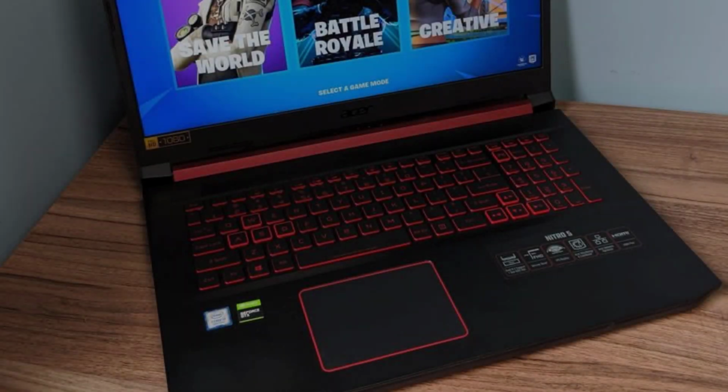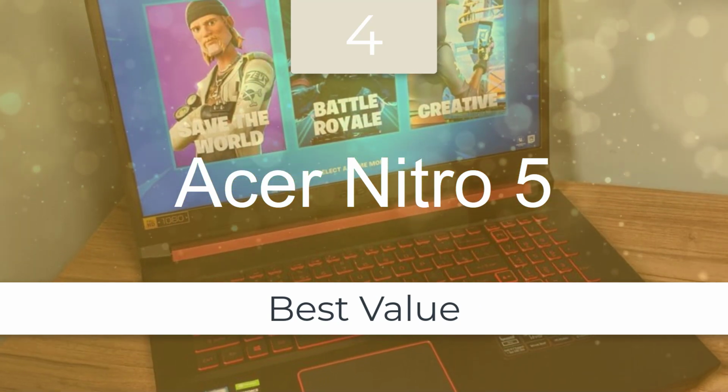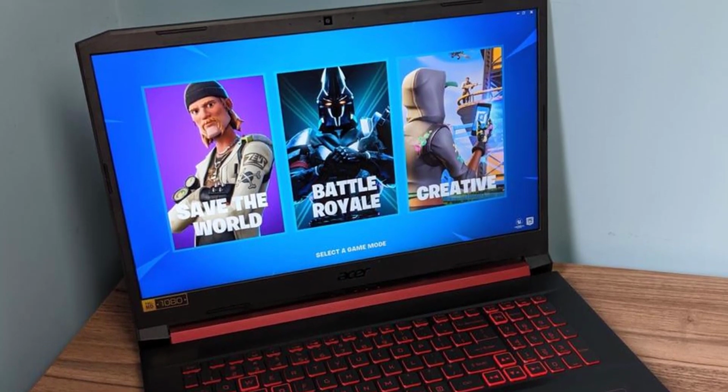Next up, we have a model which gives you the best value for your money. Number 4. Acer Nitro 5. Acer Nitro 5 is one of the best budget gaming laptops you can find out there. It might be a bit old by today's standards, but it still can run most of the modern AAA games in full HD settings with great frame rates.